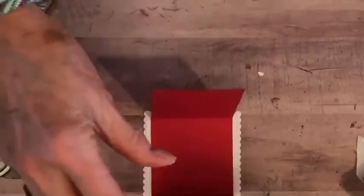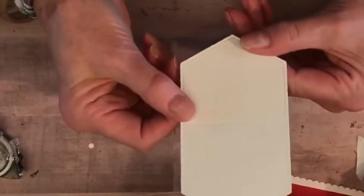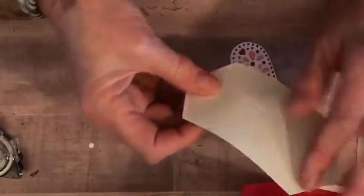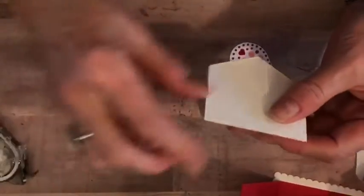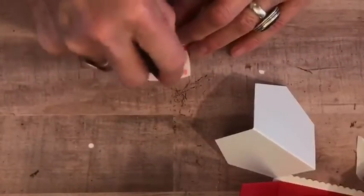Okay, so the next thing I'm going to do is take one of these hearts. Now, this is actually designer paper from last year, but that's okay. And I'm going to take this piece of Whisper White cardstock, which I ran through the nested dies. This is the largest one. I ran it through, and then I scored it at 2.5 inches. So I'm going to fold that gently with my fingers. You don't need to use the bone folder on that. Just gently with your fingers. And then I'm going to take this little hat, and stick it on one of the sections like this.